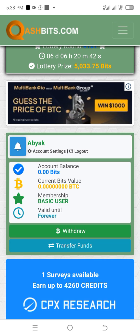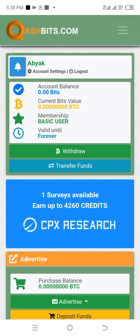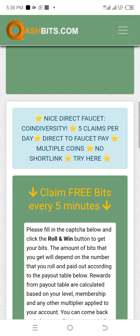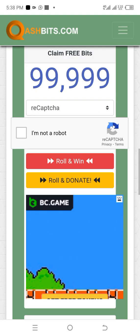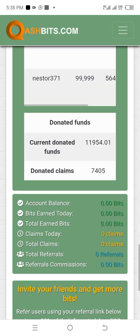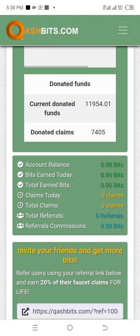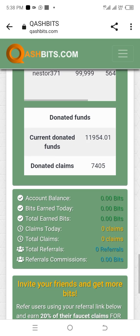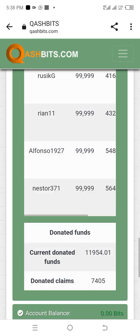So all you need to do is keep spinning, keep taking the surveys, and you will earn a lot. Scroll down, and whatever you need here will show up to you. Okay, you can see there are a lot of benefits here. You can see my account balance currently. There's no bit yet, nothing today, because we just signed up and we are going to start all this together, and we're going to earn a lot. In this place as well, you can claim a donation and a lot more.